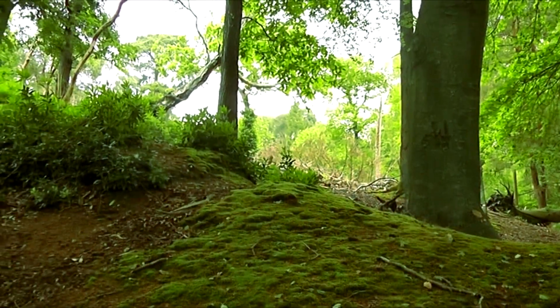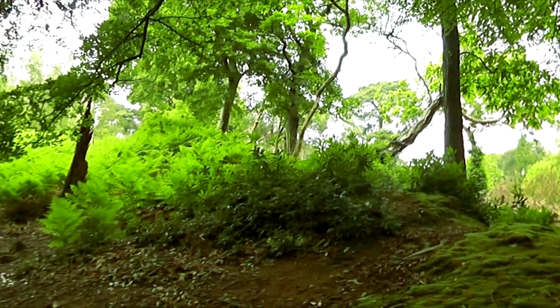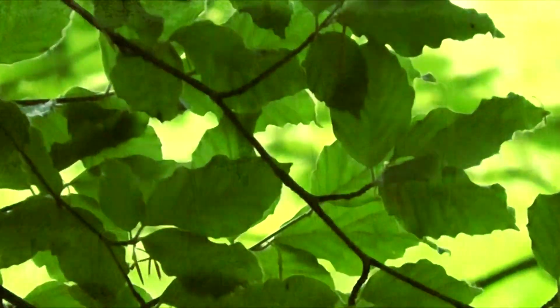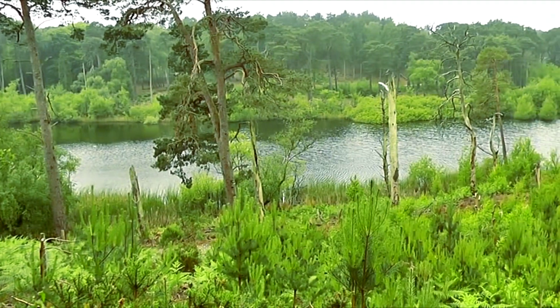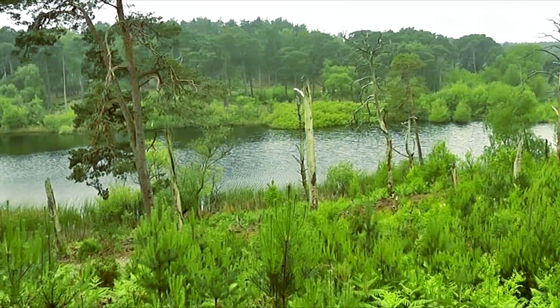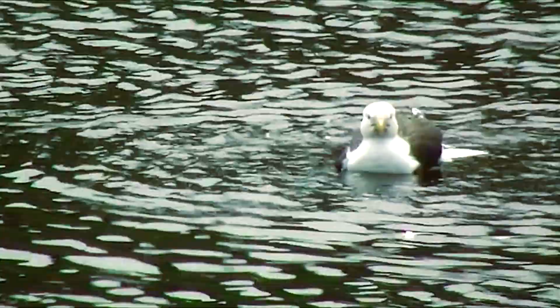There's acres of beautiful woodland on the island. This particular path we're on now leads upwards to the lake view hide, and you could almost be in Scotland. It's absolutely beautiful, but we didn't really see much from this hide, just a lesser black-backed gull washing the salt from its plumage in the fresh water.